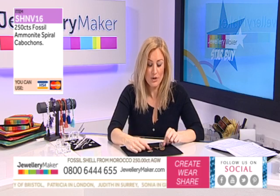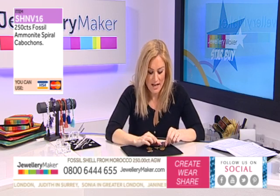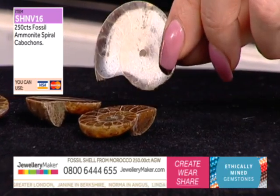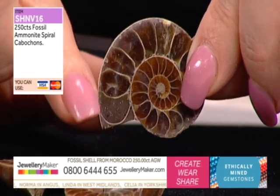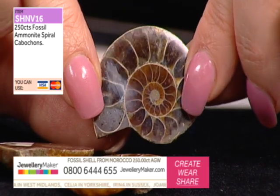The size you are getting, well, I've got here 5, but it's the carat weight that we actually guarantee. There's 5 on here, and you've got 4 in the picture, but look at the sheer size of those ammonites. Have you ever seen any which have got such a perfectly intact shell and exterior? Dating back to millions of years ago.